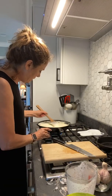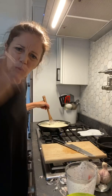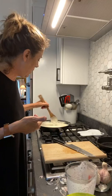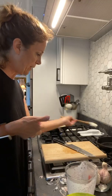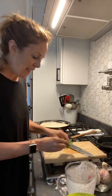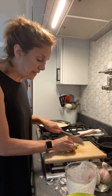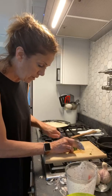And then I'm gonna turn this down a bit because you don't want it too bubbly, you don't want it to burn, or any of that. So there's that. So I'm gonna chop up my parsley. Ta-da! And then once this is done, then I'm going to show you the zoodle thing.